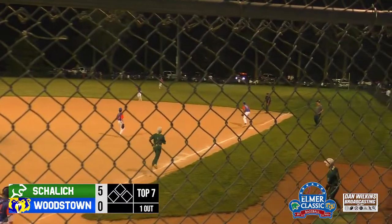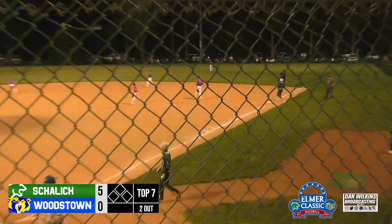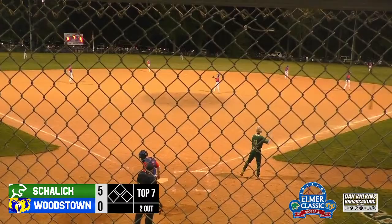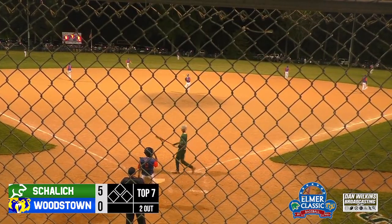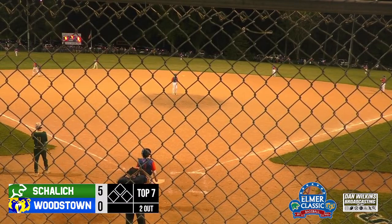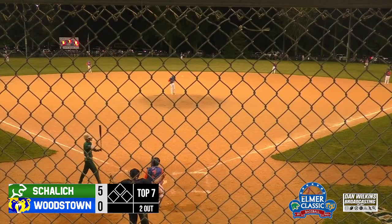And as a ground ball out to second base, picked up, and a 4-3 ground out is in time. Second out. But the most interesting thing to me, just to pick up on the thought there, is the fact that Schalick is technically the away team tonight, as Woodstown is the home team, and Schalick was home the last time these two met, but Schalick had their senior night tonight.